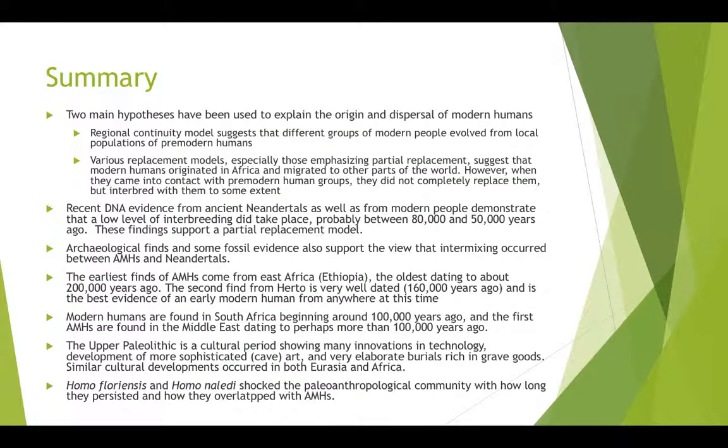And so in summary, recognize these two main hypotheses, the regional continuity model and the various replacement models. Recognize that DNA evidence with Neanderthals and modern humans indicates periods of interbreeding that support at least a partial replacement model over the complete replacement model. Archaeological finds correspond with this. When we look at this timetable of the appearance of anatomically modern Homo sapiens, we find them first in Africa, maybe as far back, well, if we count the Moroccan skull, as 300,000 years old.